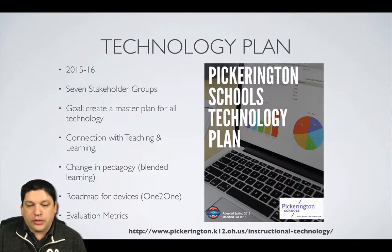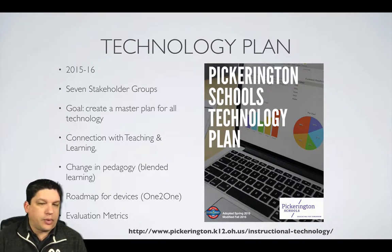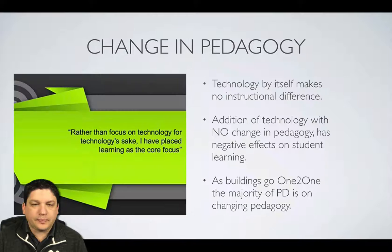So the picture that you see there is actually the front cover of our technology plan. It ended up being 122 pages long, and it really goes over everything about how technology touches teaching and learning and how we can utilize it. It gives different things like look-fors, things for principals to do when they're walking around for walkthroughs of buildings, and really a lot of interaction between the technology department and the curriculum or our teaching and learning department.